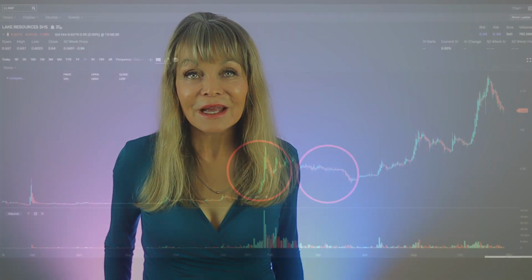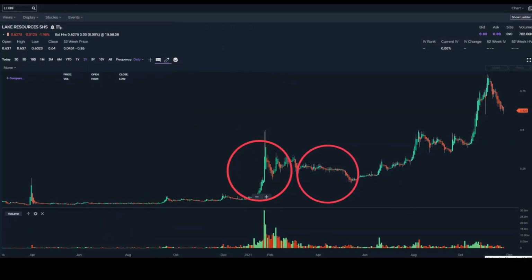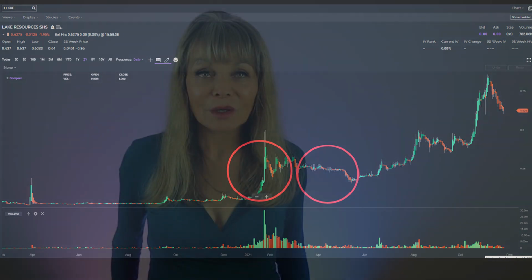In looking at Lake Resources' stock chart for 2020 and 2021, the stock has made a big run-up in price beginning in late January 2021, then a slide back down in price stretched from March to the end of May. Since then, the stock went from a price of 17 cents to the current price.